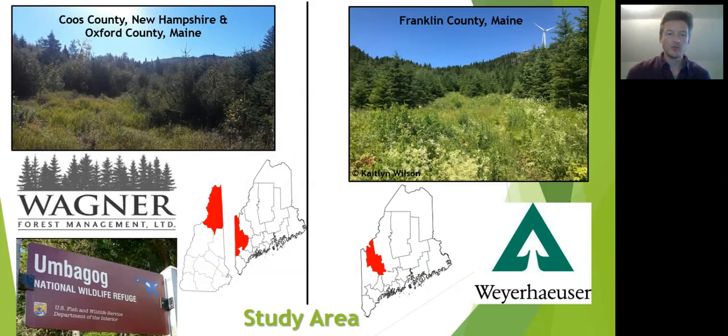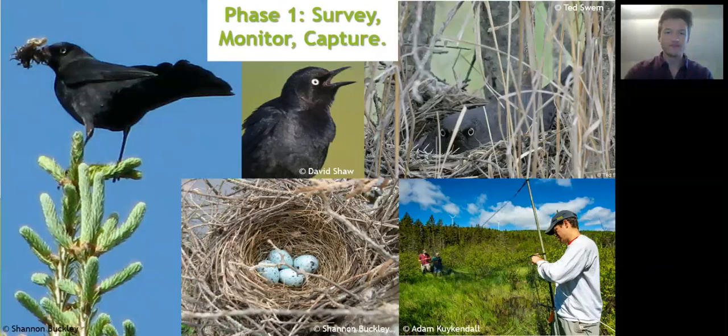So through this multi-site approach, we're hoping to assess rusty blackbird response to a wide range of forestry practices. So rusties start arriving on the breeding grounds in late April and early May. That's when we begin posting up in wetlands that are near young softwood stands and watch for that commuting behavior that I talked about earlier.